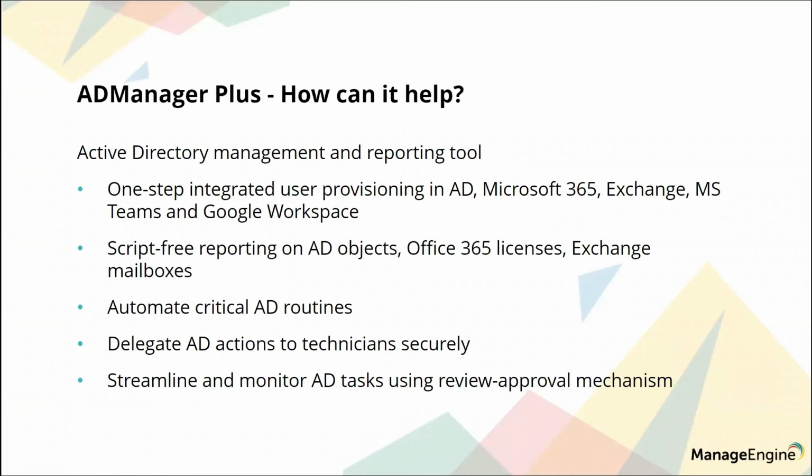Now, I was talking initially about automating your onboarding and offboarding. The tool supports integration with HRMS applications like Workday, BambooHR, UltiPro, and Zoho People, and also supports integration with databases like MS SQL and Oracle.